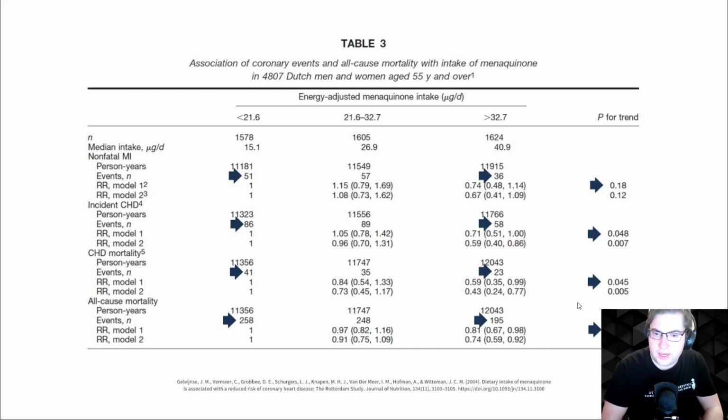So we are finding that when comparing the lowest K2 group and the highest K2 group, it was statistically significant that K2 reduced the number of new coronary heart disease episodes. It decreased death from coronary heart disease, and it even decreased all-cause mortality.